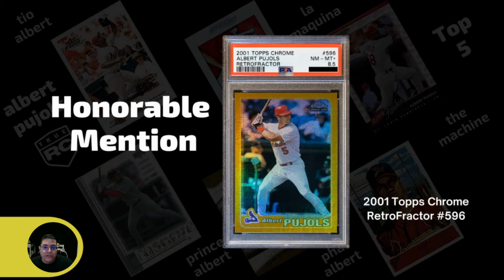Pop reports are a little low. Total pop on this card is at 122. PSA has graded 36 of them. Card Ladder value shows a PSA 8 recently sold for $5,800. So this card does appear to have some weight behind it. Well, there you have it, folks. Those are my top 5 picks on the most sought after rookie cards of Albert Pujols.